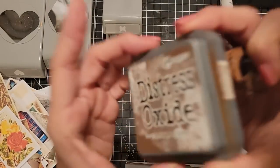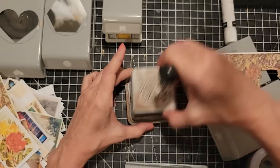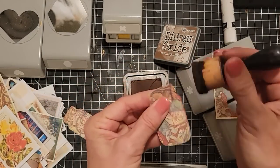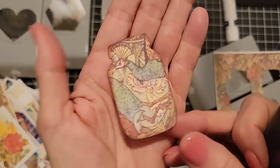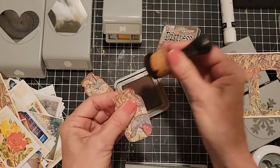So I am going to use some vintage oxide, vintage photo. That's the color, vintage photo. Shocker, I know. I don't know where my walnut's staying. I've been using vintage photo like crazy, but vintage photo is just a little bit lighter than walnut stain, but it also gives a nice edging to things. So very nice, right? And just having some playtime here.